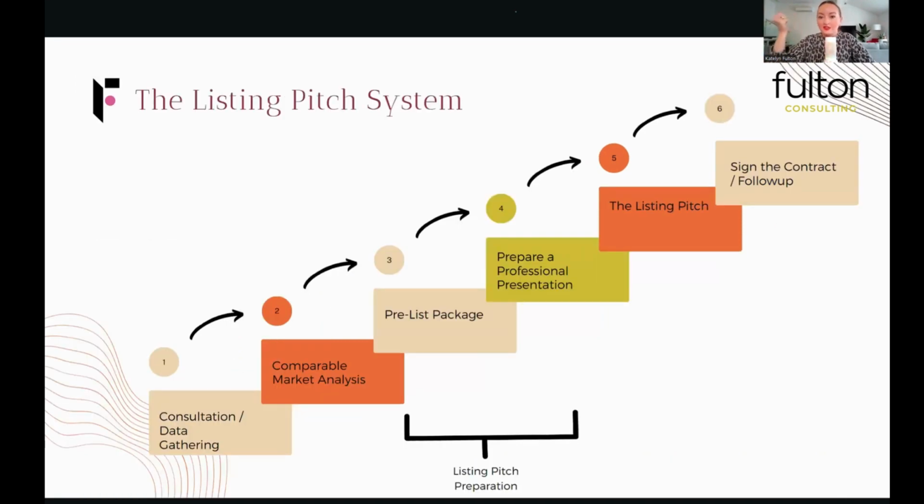Then you've got the listing pitch system or the listing presentation. Step 1, someone calls you to come list or evaluate their home. Okay, let's do some data gathering. Let's research this home. Let's get the CMA ready to go, a pre-listing package, a presentation, which hopefully we all have. Then we do the listing pitch. Then we sign the contract.